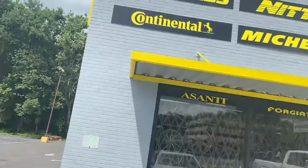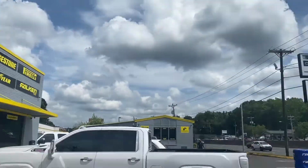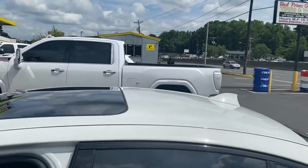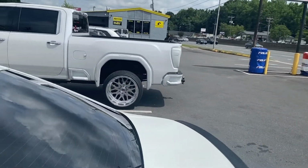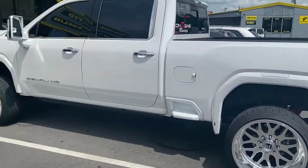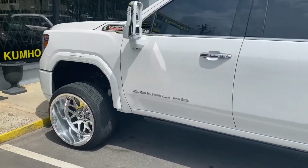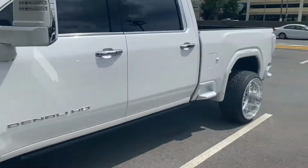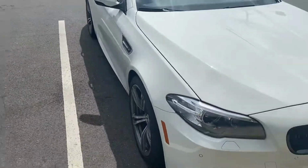I'm about 2 minutes away, so I'm really excited, bro. Y'all see where we at? Wheel and tire exchange on Independence. But I'm telling you, bro, it's something about the white with the brushed aluminum, that silver look. They go crazy, bro. So what y'all think I got in store for this one? It's crazy that I just parked beside it. What y'all think I got coming?